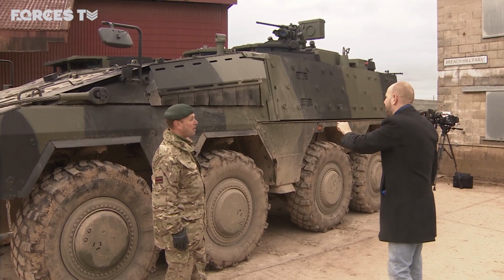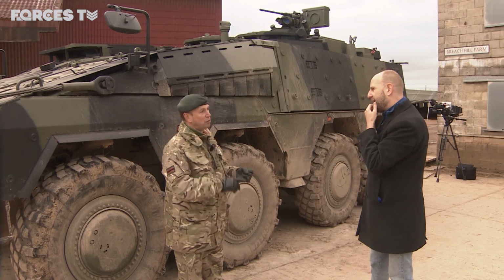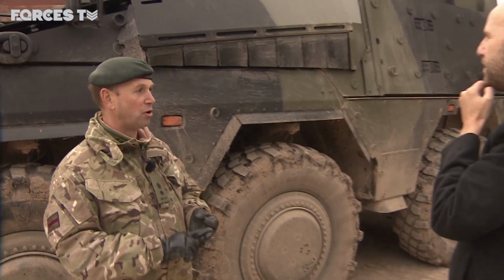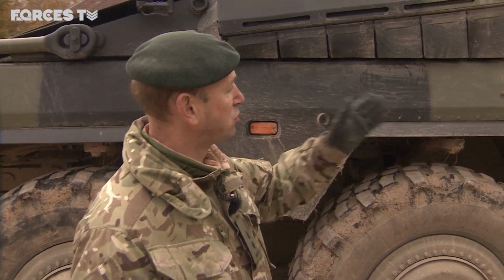What's different about this to the Mastiff? What's this got that Mastiff hasn't? So firstly, we've got much more protection, we've got greater mobility, greater endurance, more strategic lift. But one of the key aspects of the vehicle is its modular concept.